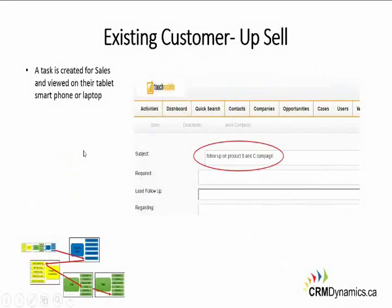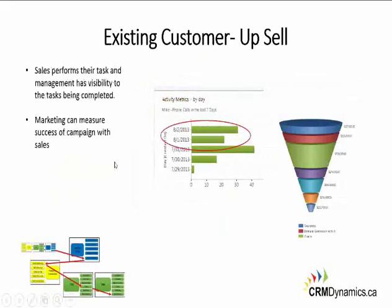Okay, so now that we have that information, the task gets created in CRM. Here's an example of our mobile client that we use called Touch Mobile. What would happen is on the salesperson's CRM on their tablet, a task would get created, and it would be a follow-up on product BC campaign, and they would know what to do with that. The dashboard gets created to show how many of those happened by day and what the outcome was.